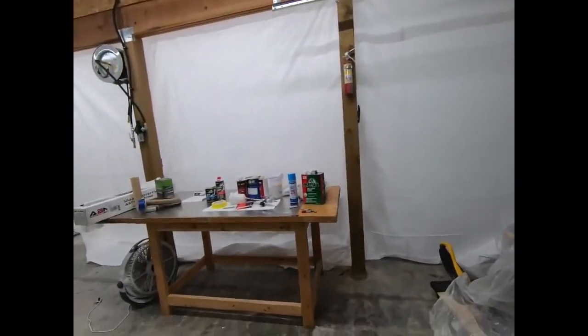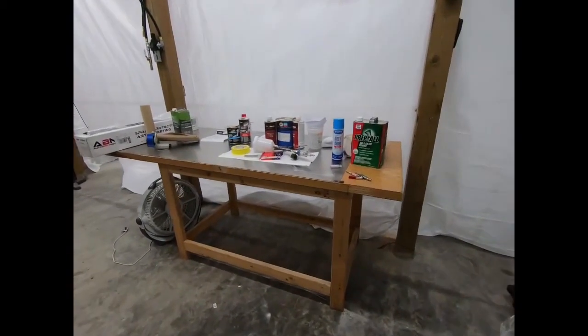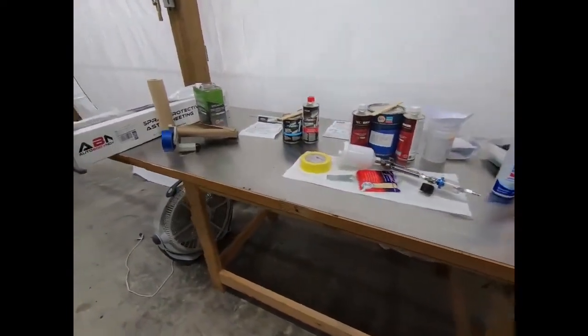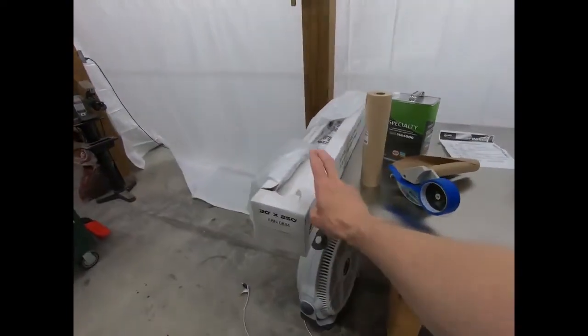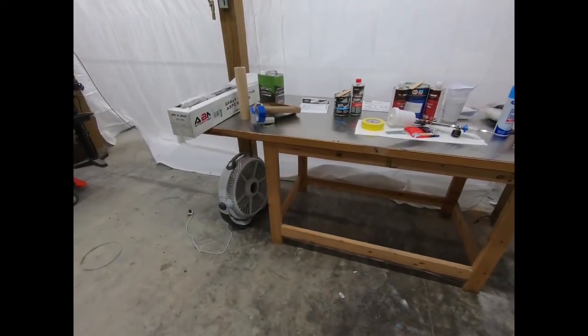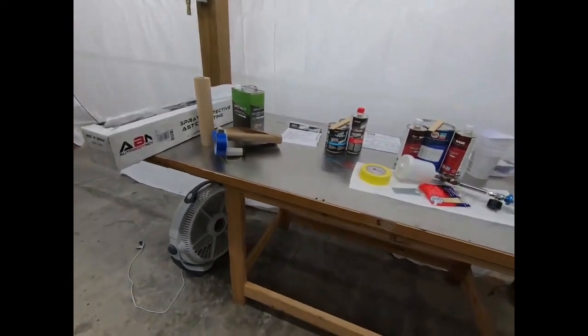But first step this morning, I'll just show you where we're at, and we can talk about next steps in the process. So I've got everything pretty well laid out, hopefully for a successful day. Got what I believe that I need to mask. I did get a roll of this plastic that you can pull over the top of the car. I thought that was just the easy way to do it, and I'll use that again in the future. Got some other masking supplies.